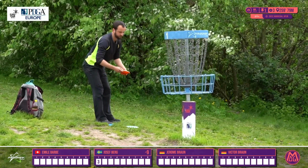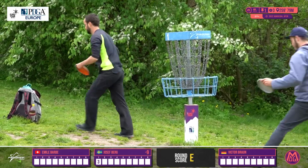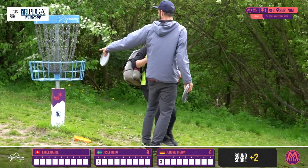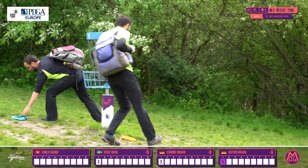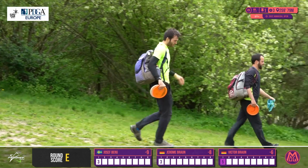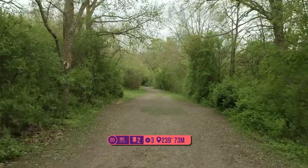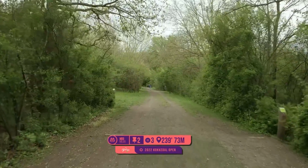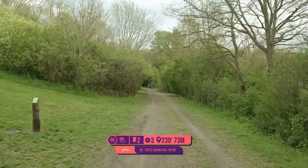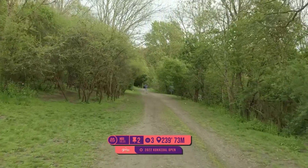This is a very windy green. Jerome tapping in for the par. Unfortunate double bogey for Victor. Speaking of discipline, that was a layup for his double, knowing that it could go even worse very easily. It very well could have. He could have been back and forth that whole time. And like we saw from our first round coverage, double bogey on the first hole doesn't mean you're out of it. Not at all. Hole 2, par 3, 73 meters.